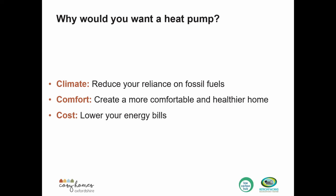Comfort. Heat pumps are a different type of heat. You stand in front of a fire, you've got that radiant heat in front of you, but you've got a cold back. Heat pumps work by producing a lower but more constant heat, so the ambient temperature can be more comfortable once you've got used to it. I'll come on to more of that in a minute. For example, underfloor heating complements heat pumps very well. When we're creating a new, comfortable part of our home, perhaps doing an extension or renovating a kitchen or bathroom, it's an ideal time to start thinking about your overall heating strategy.